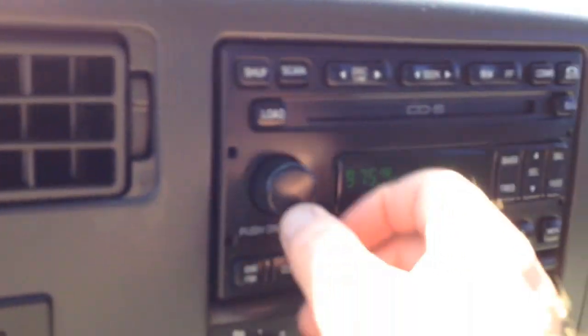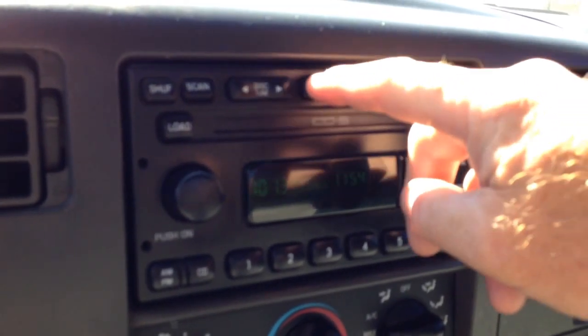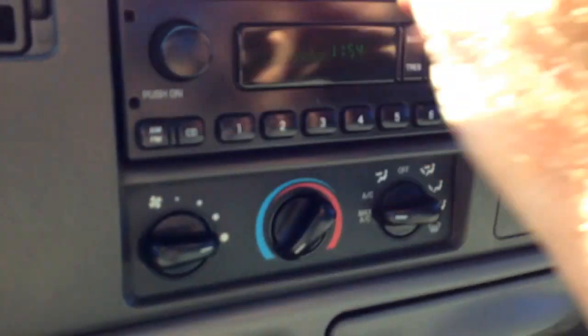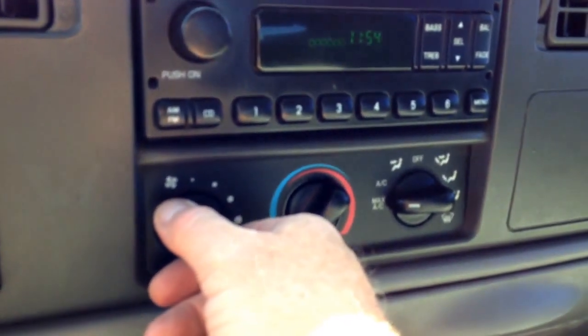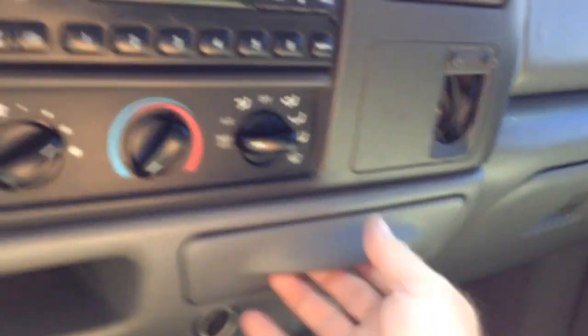Having been in many of these, there's your overdrive off and on. There's your radio, 6-disc changer. Got your air going ice cold. It's a nice warm day already this morning in Tucson. It's going to get to 100 today. It's probably 90 right now. Cup holder, everything's there. Let me move it forward a little bit so I don't back into the other big truck behind us. Put it in neutral.